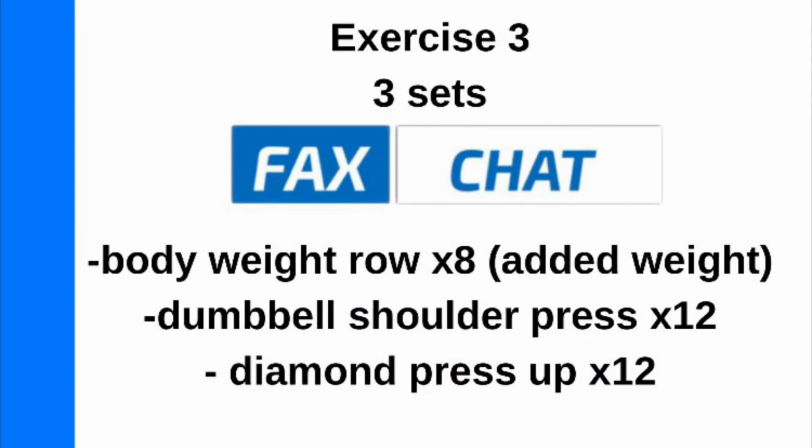Struggling. Exercise two done. Exercise three is dumbbell or body weight rows. So I'm going to use the fireplace today. I've got a weight on my chest like before. Number two is shoulder press, and then finish off with diamond press ups.